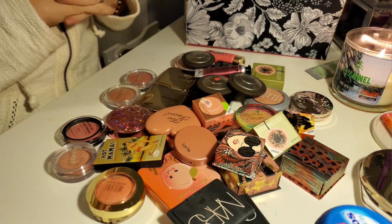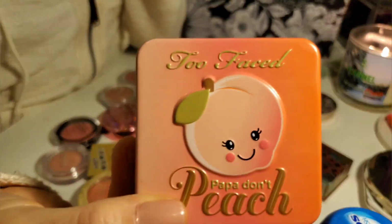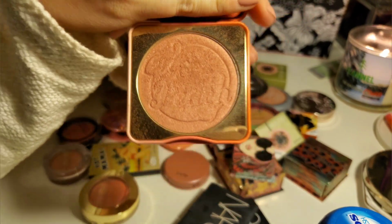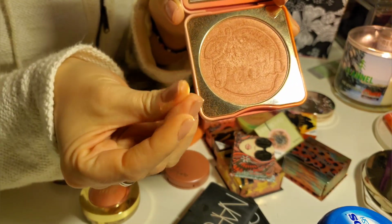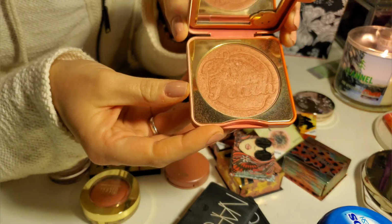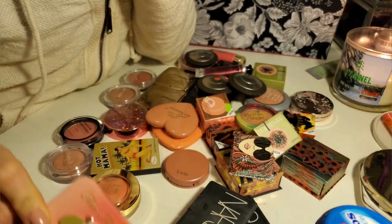First off the bat, we'll start with this one because this is my favorite. This is the Too Faced Papa Don't Peach blush. This is an absolutely gorgeous blush. It's a lighter, shimmery, light peach shade, and it's very nice to wear on an everyday basis. I can't ever go overboard with this blush. It is just one of my favorite formulas, and it smells delicious like peaches. So I will be keeping that one for sure.